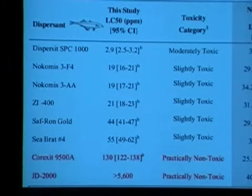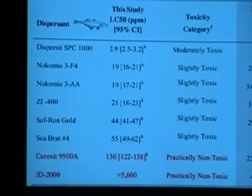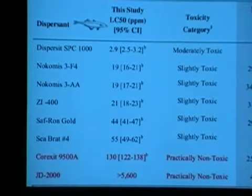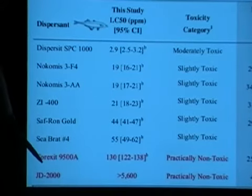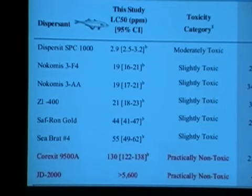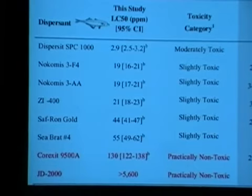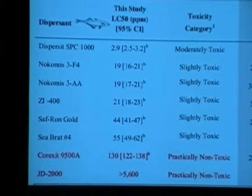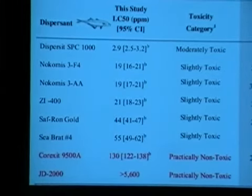What it demonstrates is how much dispersant in parts per million it will take for there to be a 50% mortality rate of Menidia, also known as silverside fish, in a 96-hour period. The 2 dispersants highlighted in red are the results I want to share with you today. Keep in mind the June 30th EPA announcement by Paul Anastas, and I quote, JD2000 and Corexit 9500 proved to be the least toxic to small fish.